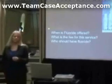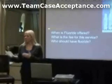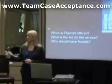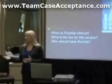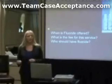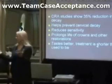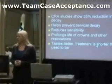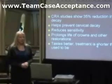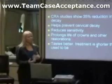Let me also suggest that some of our patients are confused about the difference between systemic and topical fluoride. Systemic fluoride does not affect adults, right? You can only take it up till the time you're 12. After that, it's not going to help you anymore. So I think there's a misconception in the general public about which fluoride we're talking about. Okay, topical fluoride, CRA studies show that it will help everybody, whatever the age, 2 to 92, 102, it doesn't matter. If you have teeth in your mouth, we should be trying to strengthen them as often as we possibly can. Okay? Helps prevent cervical decay. It reduces sensitivity. It can prolong the life of crowns. A lot of these things are no-brainers, right?